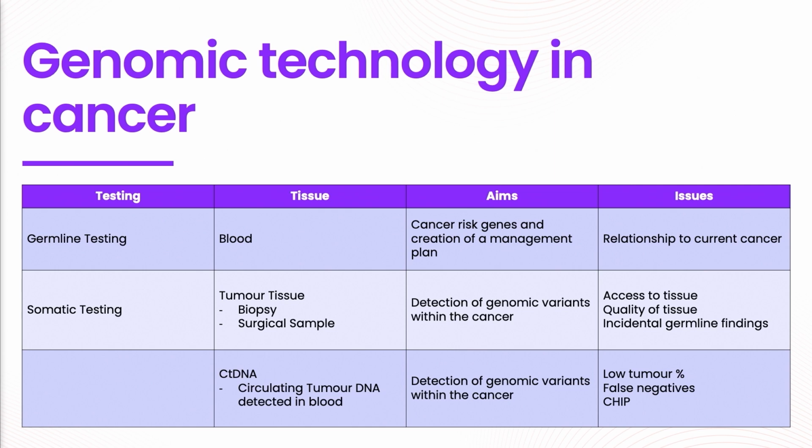We can also use more recently circulating tumour DNA, which is where we look at the circulating amounts of DNA from the tumour itself that is present in the normal blood. It tends to be less than 1%, so it's looking at very small amounts. Both of these things we can run into trouble with failure because the testing may not work, and we can also find incidental germline findings in both of these types of testing.